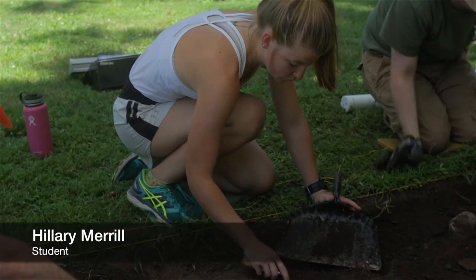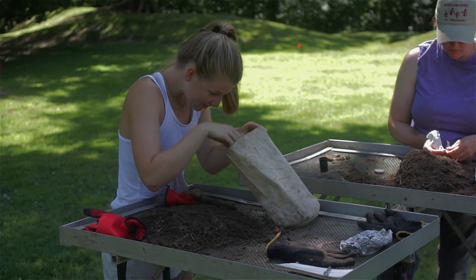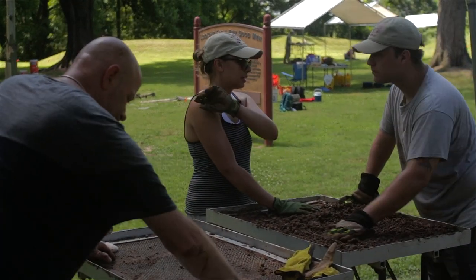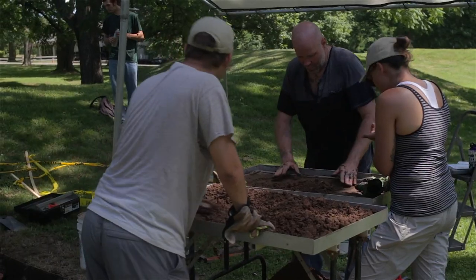I definitely could see myself working as an archaeologist. I think it's so fun, and the TAs, they really help us, especially when we're screening. We have screen talk, and they really guide us and tell us what there is out there and how you can take this into a career and how you can set up your resumes and apply for grad school. So that's really helpful too.